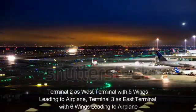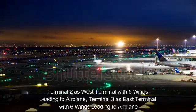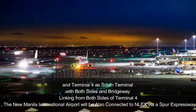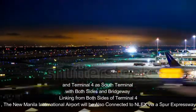Terminal 2 is West Terminal with 5 wings leading to airplane. Terminal 3 is East Terminal with 6 wings leading to airplane, and Terminal 4 as South Terminal with both sides and bridgeway linking from both sides of Terminal 4.